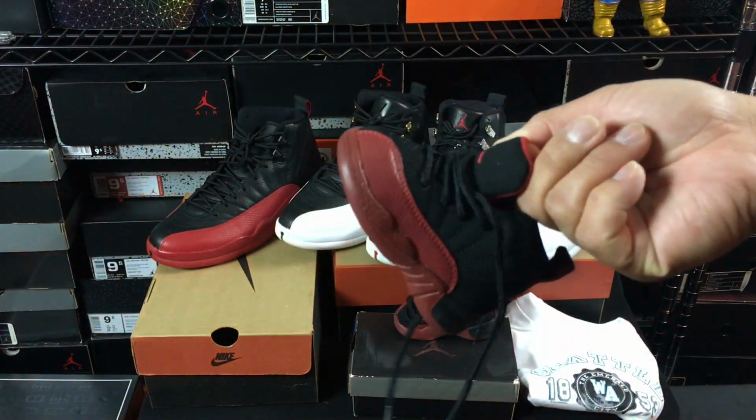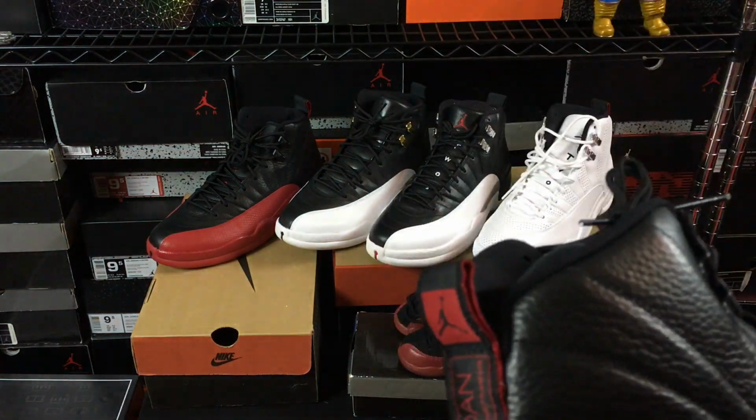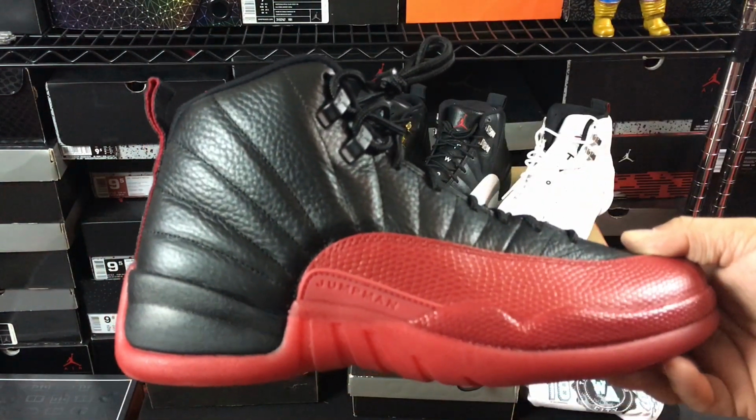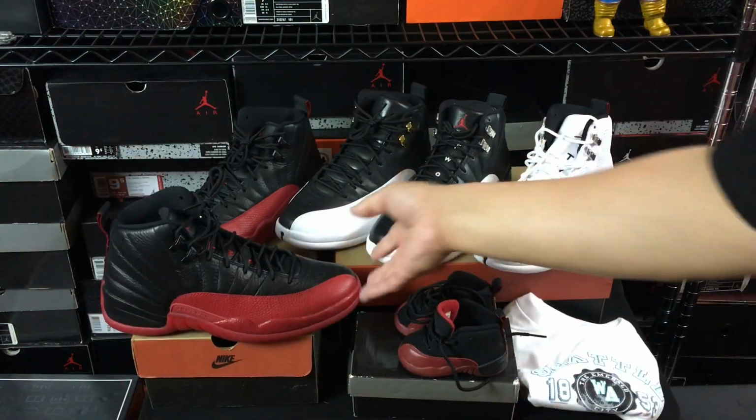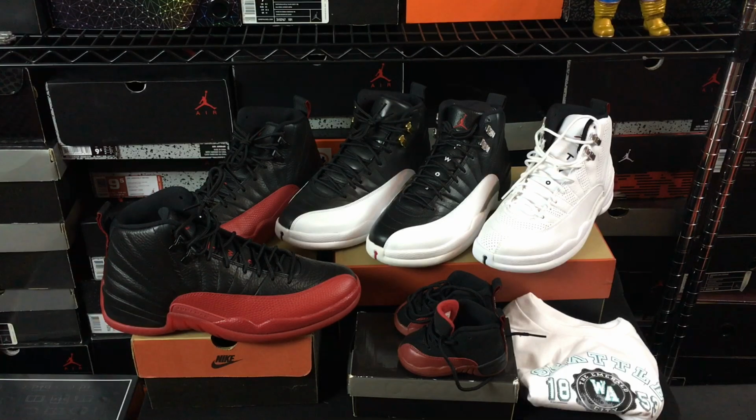Shout out to Dunbar. I still remember the dude that hooked me up with these for Harrison. So Harrison has his own Flu Games, and then I got mine as well right here. So really happy that I ended up getting a pair. Shout out to my buddy that actually looked out for me, because I was in the air on a plane to San Diego when these dropped. So I couldn't actually try to get them.